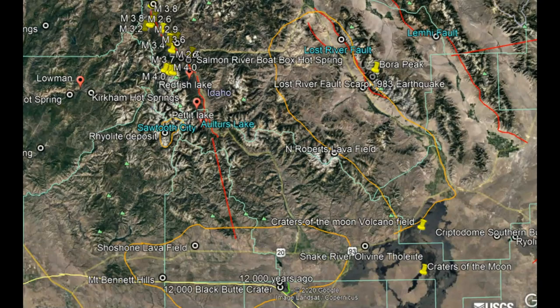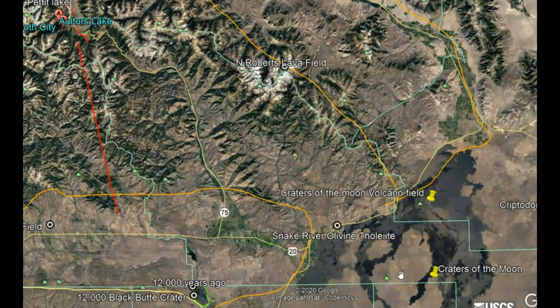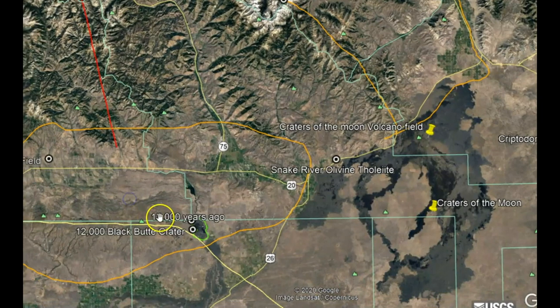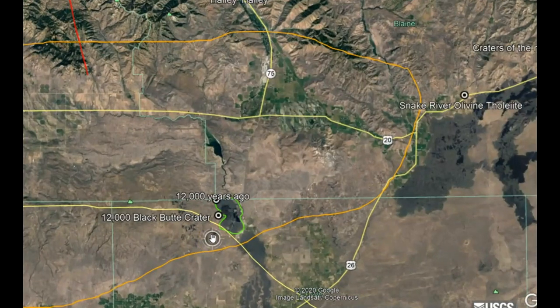Recent studies of the lavas there at the Craters of the Moon show that it does have a percentage of rhyolite in the magma flows. This volcanic eruption happened only about 2,000 years ago. Another more recent eruption was 12,000 years ago, which was Black Butte Crater.